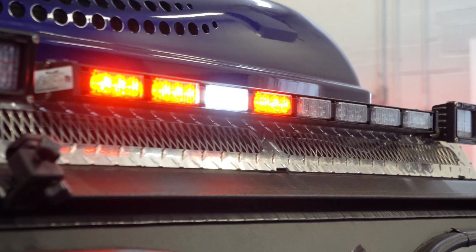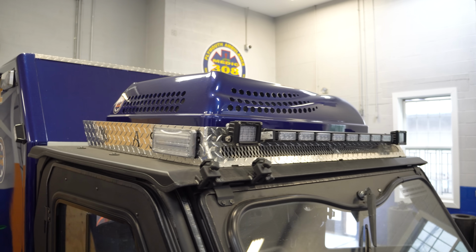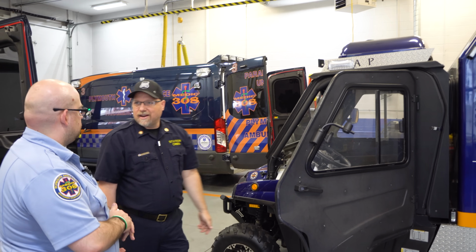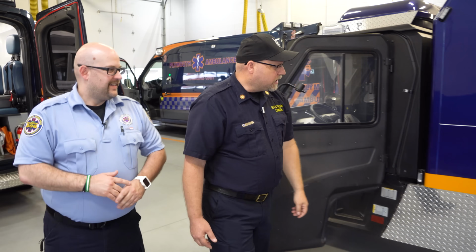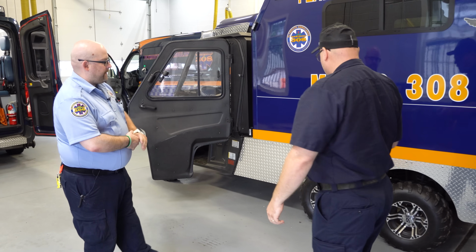Up top, you have all your lights and sirens. What's this big thing up top? That's our air conditioner. That runs the air conditioning both for the front and the back? Yep. We've never seen that on an ATV yet. So coming over here, this is a 6x6, so 3 wheels on each side. Yes, and they can all engage.